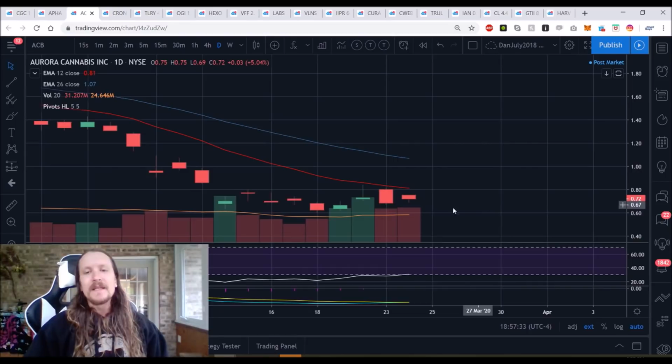So we've got a daily inside bar on ACB. The low is 60 cents. We have 20% to work with, and the bulls have to hold 60 and break 84 if we're going to look at a daily momentum shift.